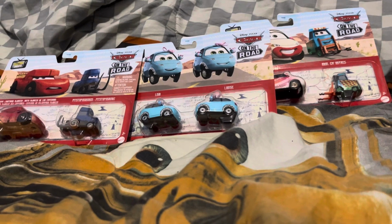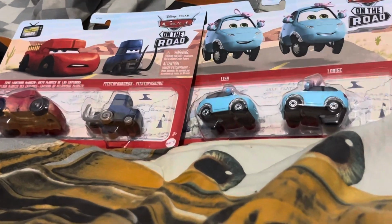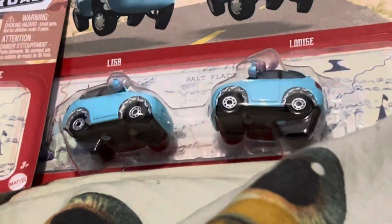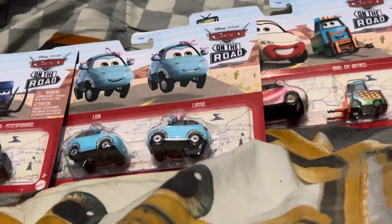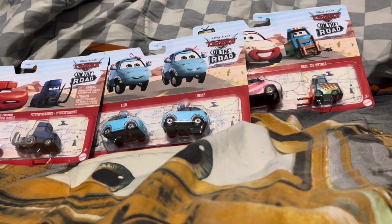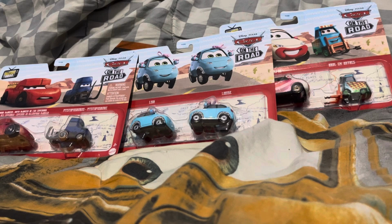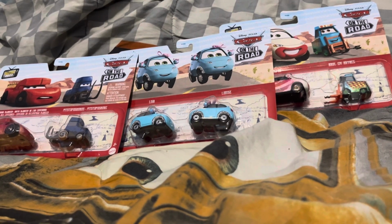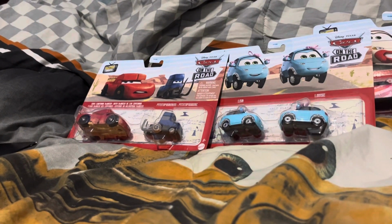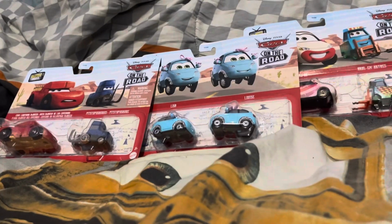Today I'm going to be reviewing three new Cars on the Road 2-packs. It's Cave Lightning McQueen and the Pitstoposaurs, Lisa and Louise, and last one, Carly Ginzer and Haynes. Now, I found these at Meijer. I found these three new products at Meijer. See, there's new car stuff, and I just saw them and found them with my very own eyes.